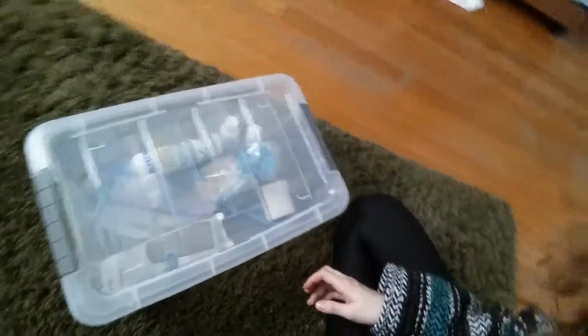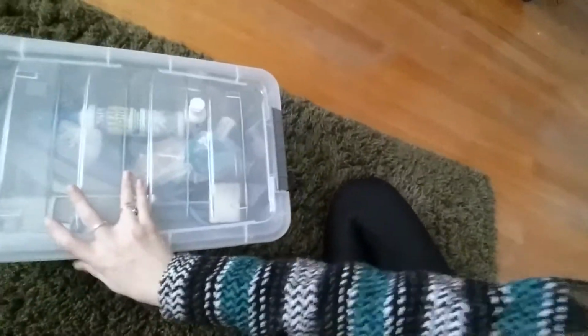Another thing that I got for Comet, I have another box for him now. It's just a normal box like Einstein's box, except it has fish stuff in it now. So I'm just going to go through what I got him, just for like a starter.